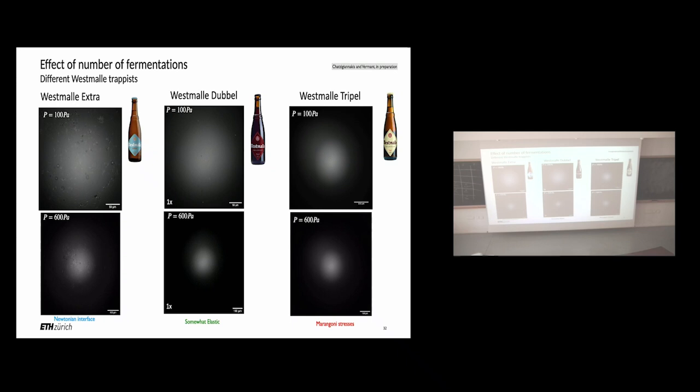So we contacted Westmalle, and from the same fermentation series, they have beers with single, double, and triple fermentation. So this is the Westmalle Extra. That's the beer the monks drink at lunch. It's only 4% alcohol, so the monks are not consistently drunk, which is a good thing. And we actually had to ask for it to be shipped because you cannot buy it in the supermarket. They were so kind as to send it to us.